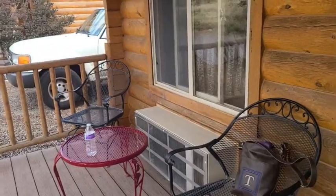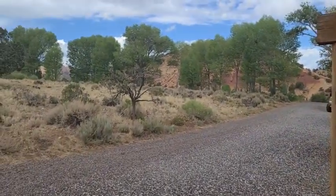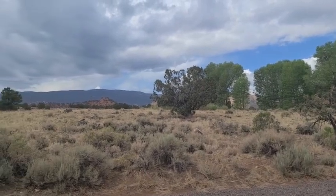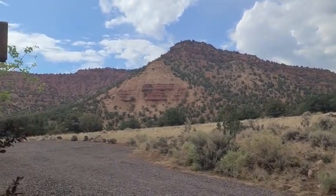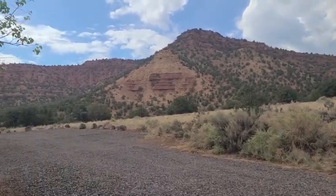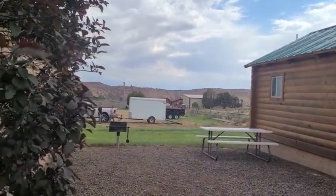Highly. Let me show you the view from the front door, the front porch. The front porch has a couple of chairs and a table. Always such a nice breeze. But here's our view from the front porch. Just absolutely beautiful here in Utah. Totally enjoying our stay. And each cabin does have a picnic table and a little charcoal grill.